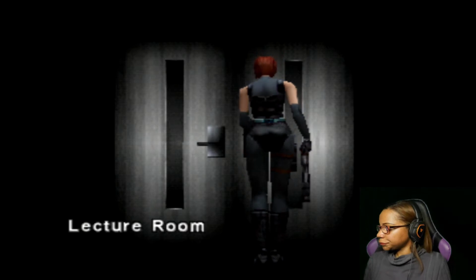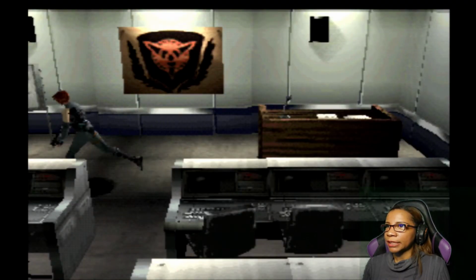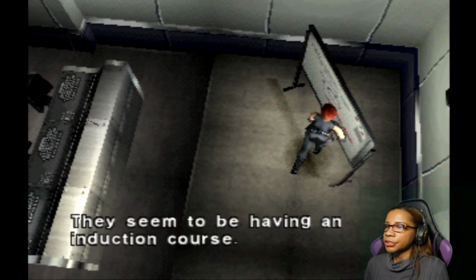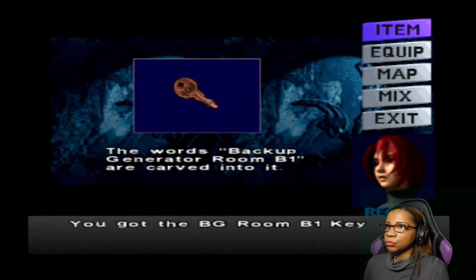All right, let's get in here. This is where Rick told us to go, the lecture room. So we're gonna take a look and see what was the human thing, something that looked human that was here. Well, what is that? What does that say? They seem to be having an induction course. I like this camera angle though. BG room B1. Okay.